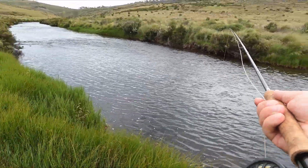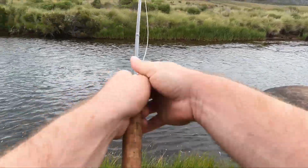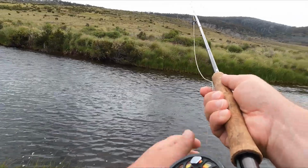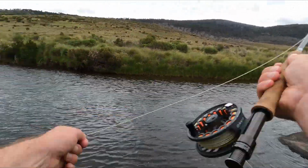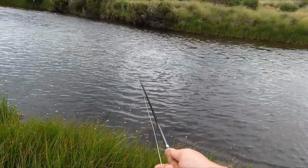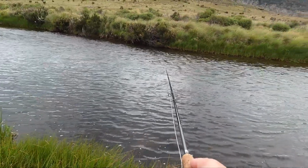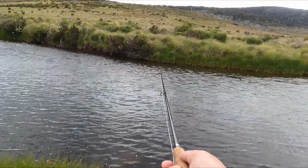So just same old, just realised I forgot my net as well. Oh, it's on the back. Just a dry dropper rig, the Royal Wulff on the top and a Copper John at the bottom. It's always a good sort of starting point, I think, just to scope the area, see what's working, see what's not working. And this looks like a good little run to start off with as well.